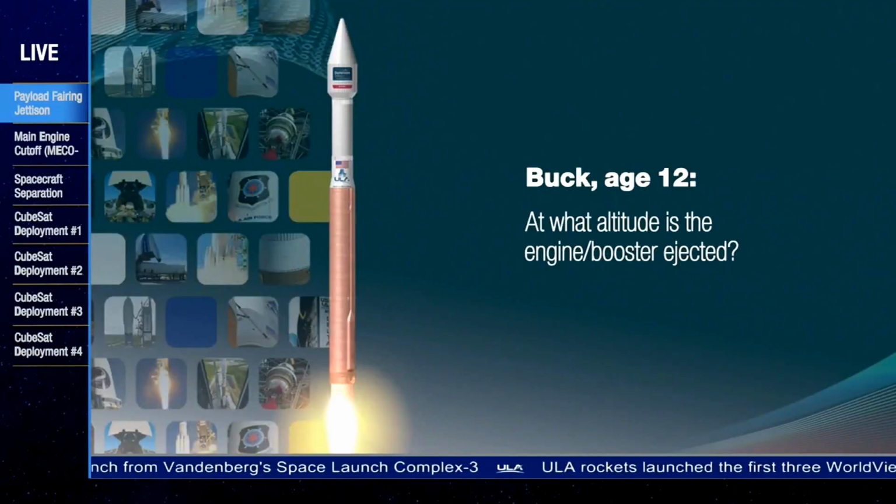Makes sense. Next question came in, I believe, from 12-year-old Buck, who would like to know at what altitude is the engine or booster ejected? That's a really good question. Sounds like Buck may want to be a rocket engineer like you someday. The rocket Centaur upper stage separates from the Atlas V booster at about 4 minutes and 9 seconds, and at that time it's around 84 nautical miles above the surface of the Earth. Now, after separation, the booster stage actually falls back to Earth and splashes into the Pacific Ocean. It's great. That was what we just saw from today's launch. We had that fantastic video showing us that today.